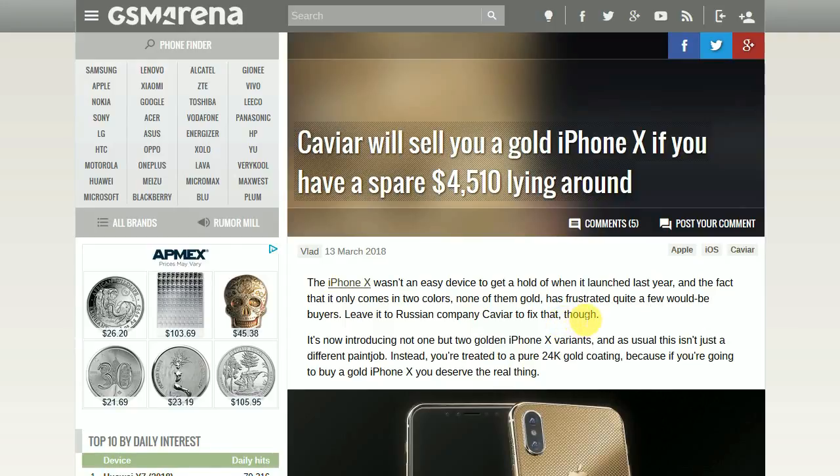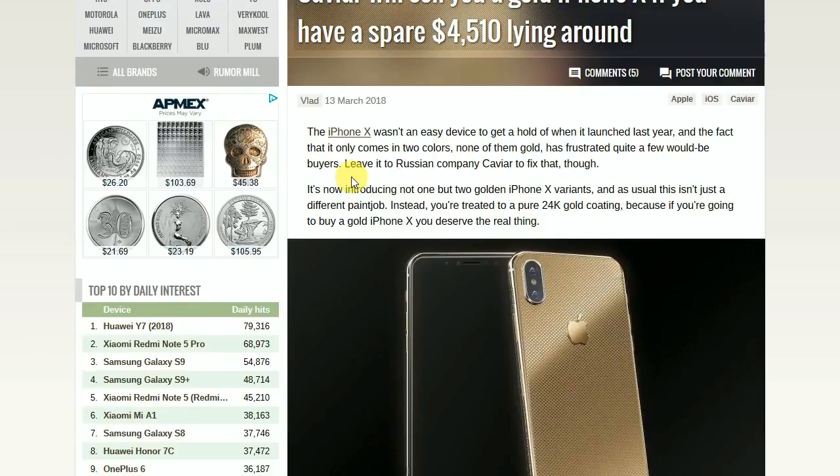It wasn't an easy device to get a hold of when it launched last year, but the fact that it only comes in two colors, none of them gold, has frustrated quite a few would-be buyers. But leave it to the Russian company Caviar to fix that. It's now introducing not one, but two golden iPhone 10 variants. And as usual, this isn't just a different paint job. Instead, you're treated to a pure 24-karat gold coating. Because if you're going to buy a gold iPhone 10, you deserve the real thing.